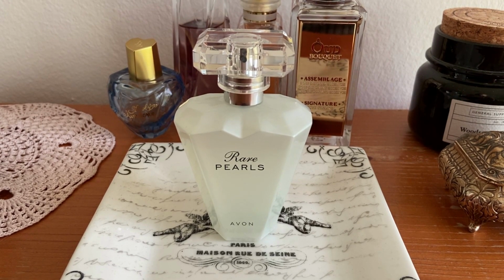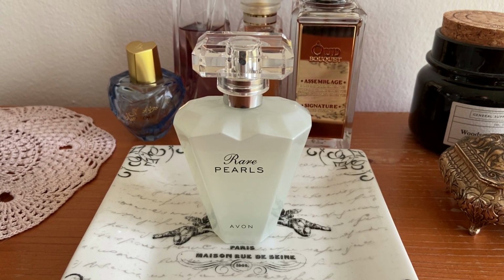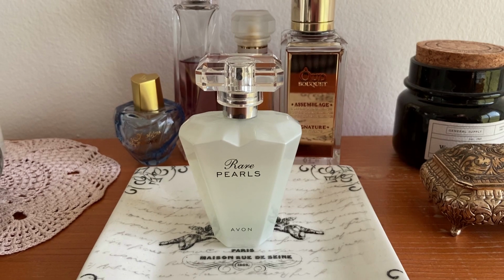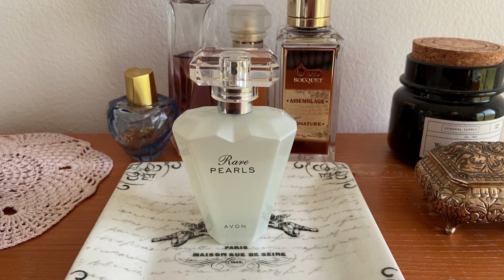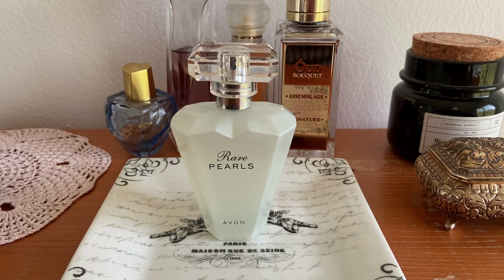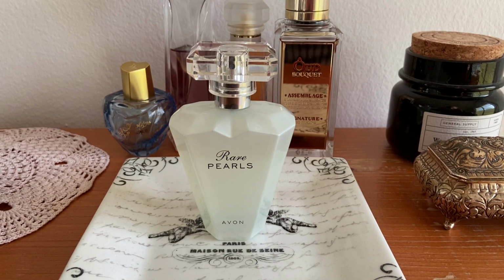As you know, Avon perfumes are either a hit or a miss for me and for many other people. They can work with your skin chemistry, or they can smell absolutely terrible, like a chemical mess. So this one smells great on me, but some other Avon perfumes that so many people love, including Far Away, which is a very nice vanilla scent, on me, it just smells synthetic, and I cannot stand it when I spray it on my skin. But when I spray it in the air, it's absolutely beautiful.